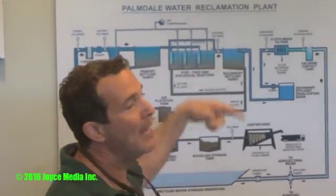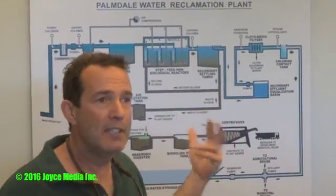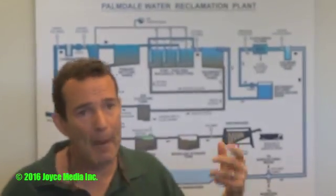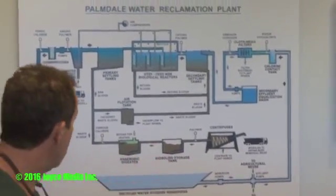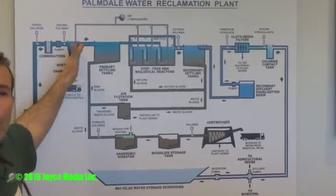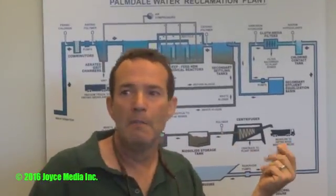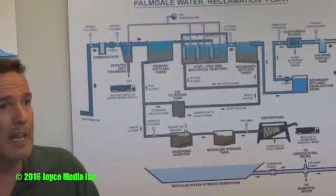And as we go through the plant, you'll see that we use physics, biology, and chemistry. This is a biological plant, but we employ physical processes, biological processes, and chemical processes by the time we get through the plant. So the first step is physical. We knock out the big stuff, then we knock out the grit. And grit is stuff like sand, metal, and grit also includes coffee grounds, eggshells, things like that.